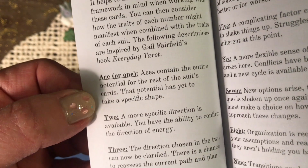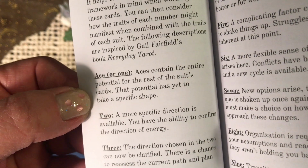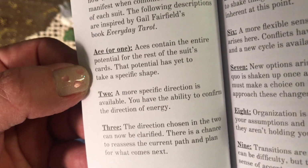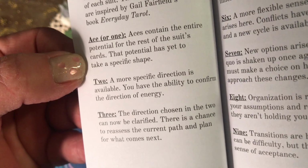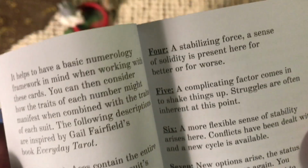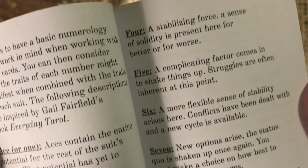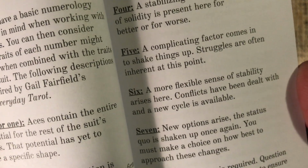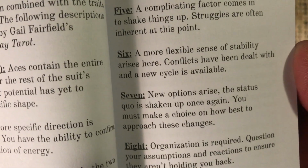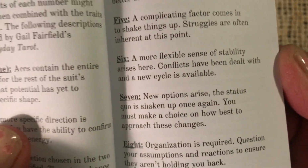All the aces in general. Aces contain the entire potential for the rest of the suit's cards. That potential has yet to take a specific shape. 2, a more specific direction is available. 3, the direction can now be clarified. 4, is a stabilizing force, a sense of solidity. 5, a complicating factor comes in to shake things up. 6, a more flexible sense of stability arises here. Or, as I like to think of it, perseverance.